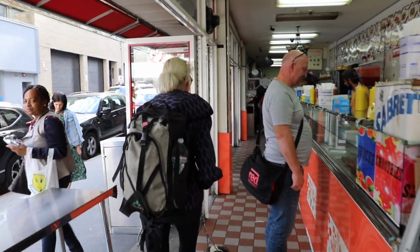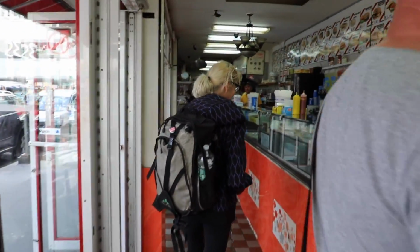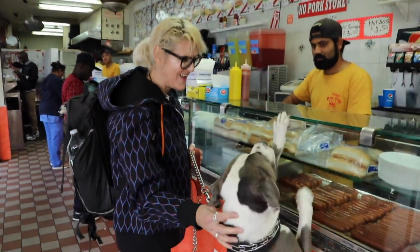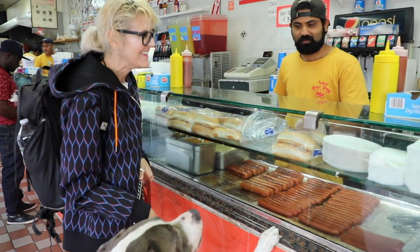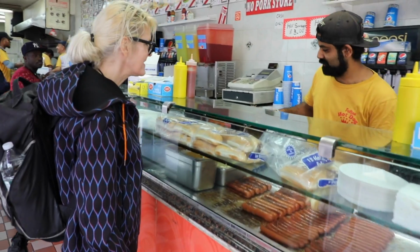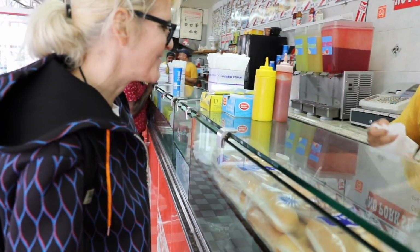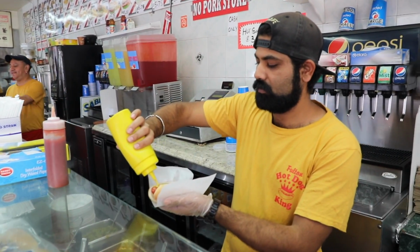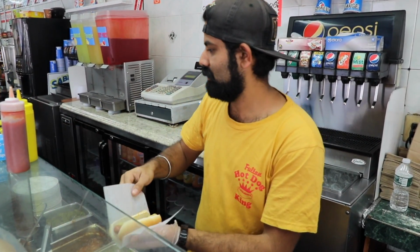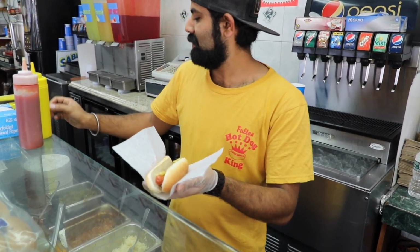Hot dogs are a staple of New York City's street food culture. We're getting one. We're gonna both have it. We're gonna get the classic American hot dog. American? Yeah, and some mustard. That would be awesome. Oh, can you show it to us? Yeah.